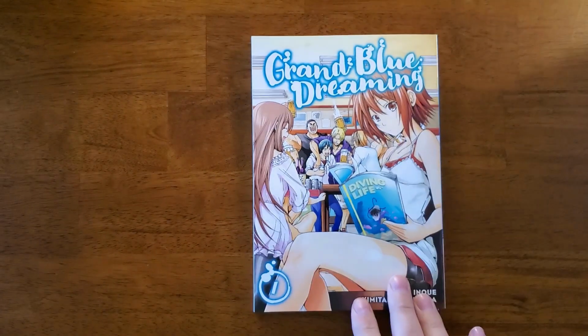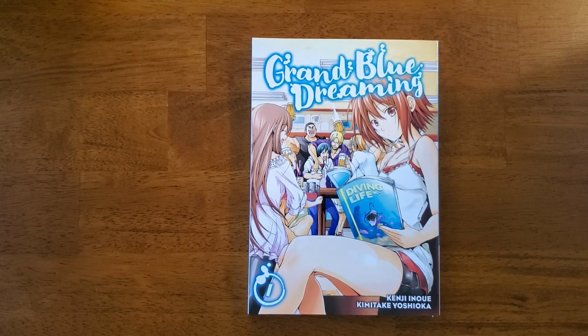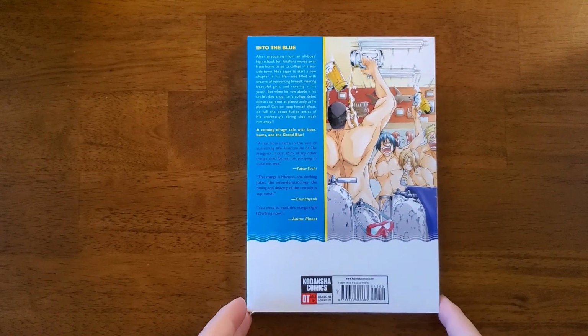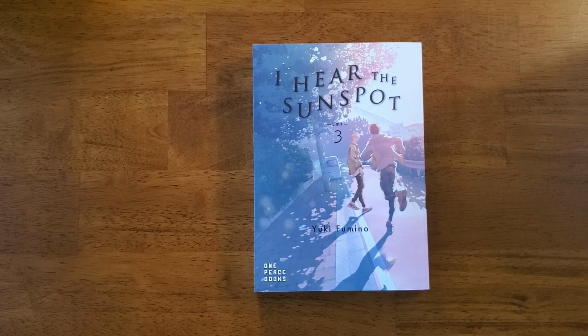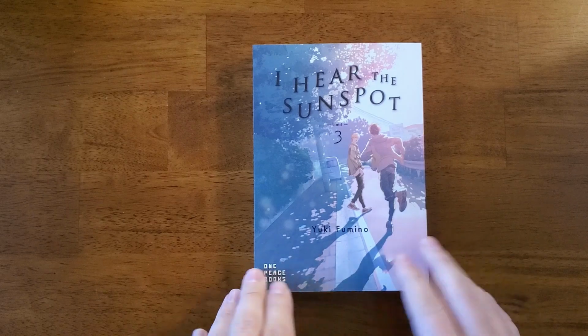And then we've got Grand Blue Dreaming Volume 1. Since I had gotten the other volumes at that used place, I needed Volume 1 so I could actually start reading the series. Then we have I Hear the Sunspot Limit 3. This is the one of the I Hear the Sunspot books that I didn't get from the bundle that I got in the holiday sale. So this is the one I was missing. Now I have all of this series.